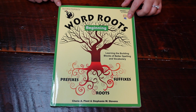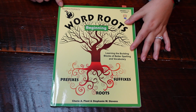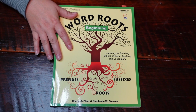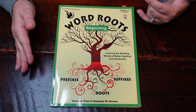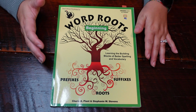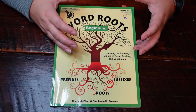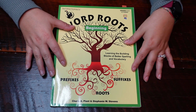You can get it on Rainbow Resources or on Amazon, which is where I picked my copy up. This is the beginning level, and then I think they have levels like 1, 2, and 3 if I remember correctly. So we are in the middle of the beginning level right now, so we're just going to keep doing this one until it is over, and then we will go on to level 1. I really love it. I really love how it's showing how words were formed, how words fit together, how you can create new words based on having your puzzle pieces, your roots, your suffixes, prefixes.